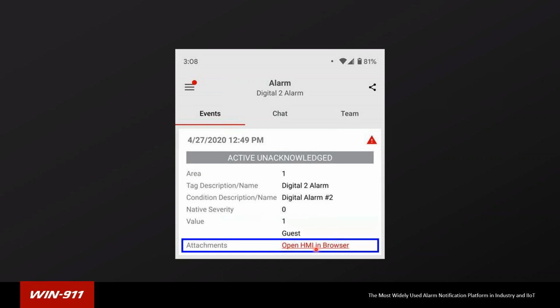You don't have to use that friendly label either. If you just want to put the URL, you can just put the URL and it will just open up to that page, no problem. But that is basically the gist of this new feature. Again, you can have up to 10 of these custom fields, and WIN-911 can pull them all in if you want to do that. We just want to make you guys aware of that.